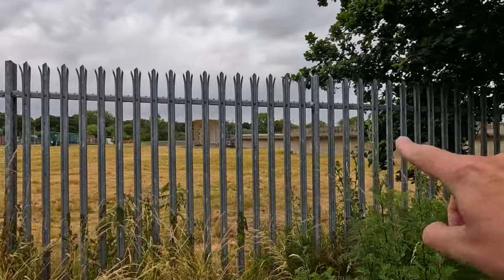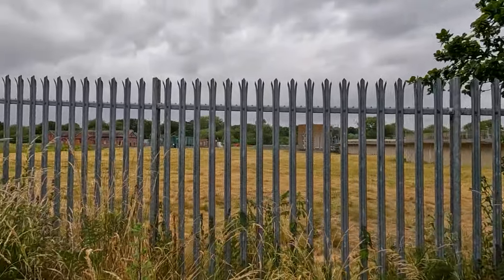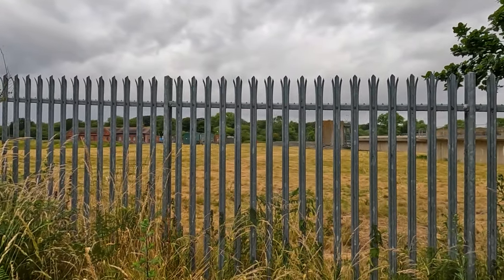Next door to the sewage works, how lovely. There's no pong though. Imagine it in the height of summer when it's really hot, it probably does whiff a bit.